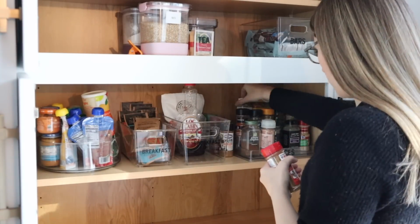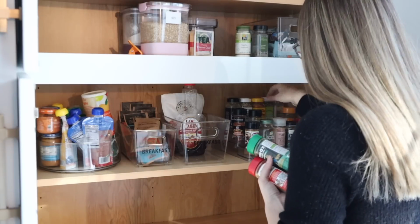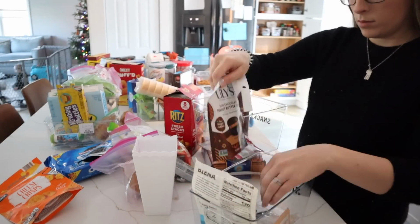We had a few too many spices that would not fit onto our spice organization, and I am a big fan of removing things when they're just not working for you and you don't have the space for them. So I went through our spices and found a few that we could declutter, and I did go ahead and get rid of those.